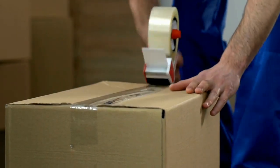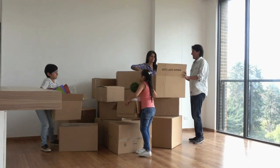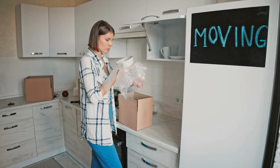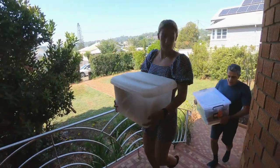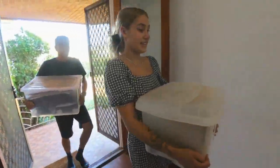Proper packing is, of course, crucial for a successful move. Inadequate packing can lead to breakage and damages, and that's why our expert team at SDC International Shipping uses the best packing materials and techniques to ensure your belongings are securely packed and protected. Whether it's boxes, pallets, or containers, we handle it all with precision and care.